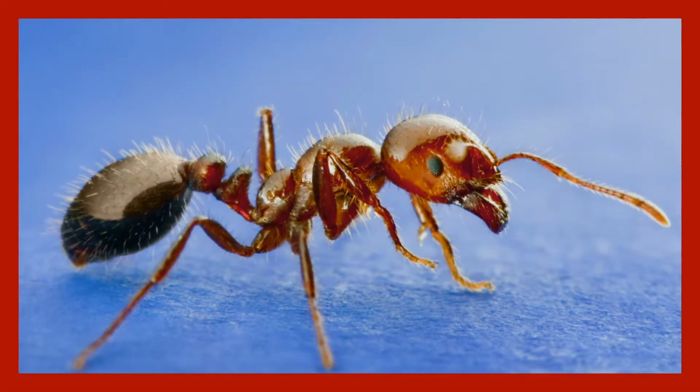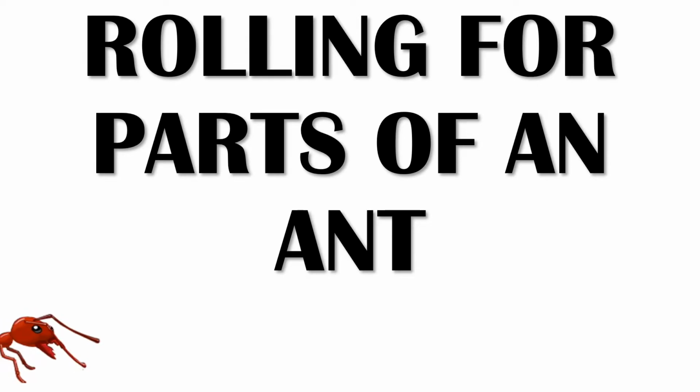You can see how the red imported fire ant is very hairy. It has a coloration of brown to red to orange, and its abdomen is a little bit darker. Now let's continue into the activity.